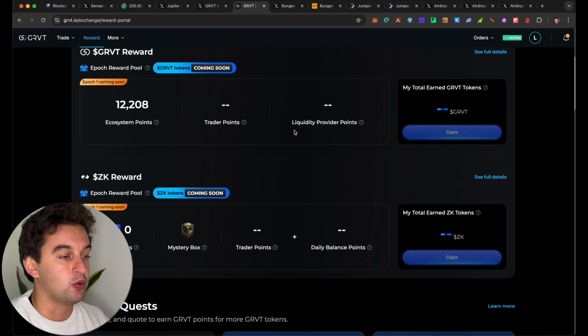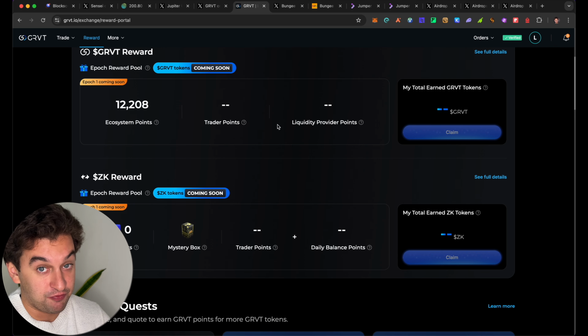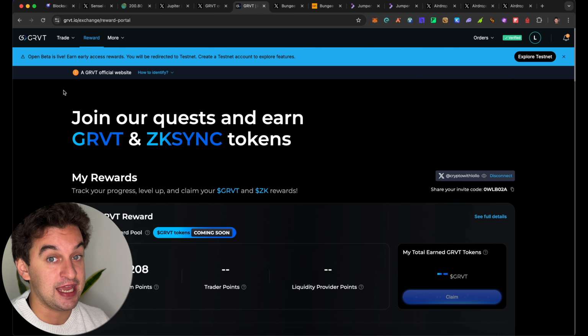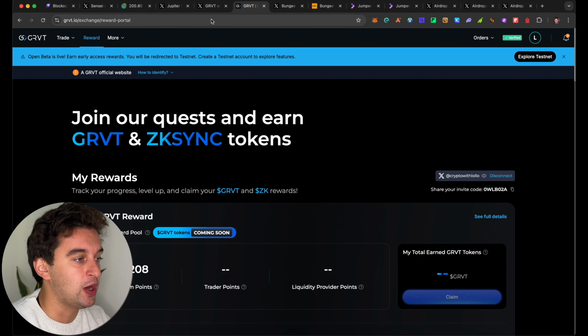Once it goes mainnet, we will see what there is to be seen. It is a registered company in Bermuda as well, the first registered company. It is going to be the exchange for the ZK ecosystem, which is going to be huge. They've got billions in backing. They've got 2.5 million plus users already in the testnet.